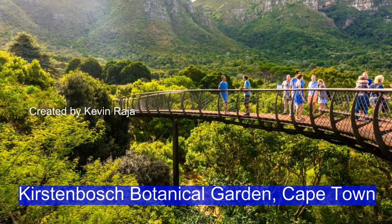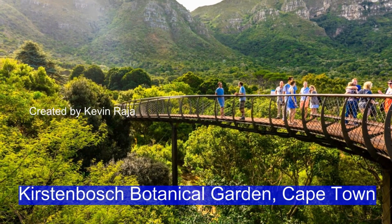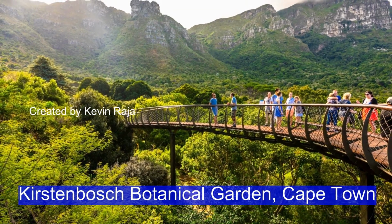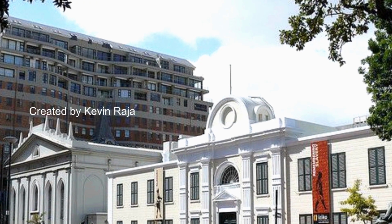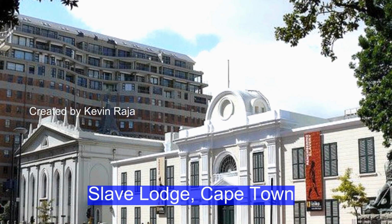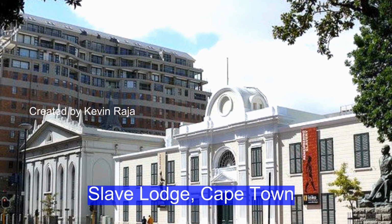Kirstenbosch Botanical Garden. An important botanical garden, nestled at the eastern foot of Table Mountain, places a strong emphasis on the cultivation of indigenous plants. Slave Lodge and Company's Garden. The Slave Lodge is a South African social history museum. It has been on its present site, in the Company's Garden.